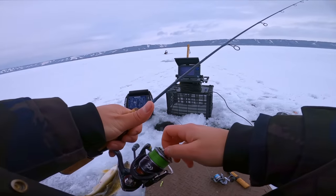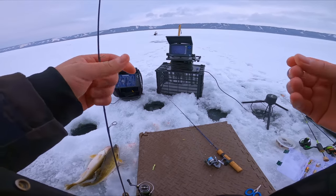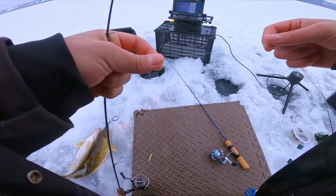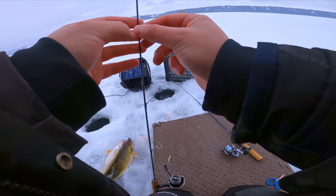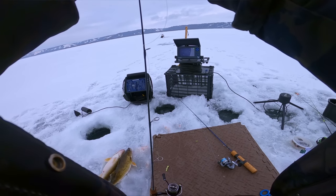I was setting the hook too hard, way too hard. This is an ultra thin line, like 4 pound mono equivalent, or even thinner. You just can't even see it. I have it on this reel for trout fishing, and I just thought it'd be a nice compact reel for ice fishing as well, but yeah, it broke. What the heck?